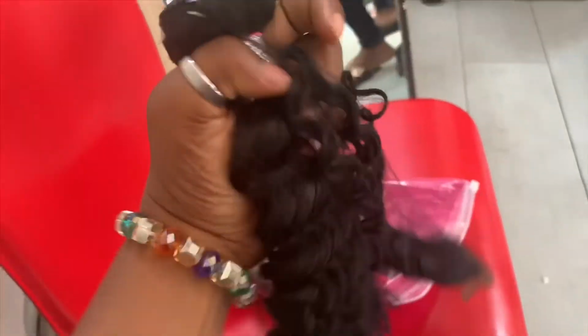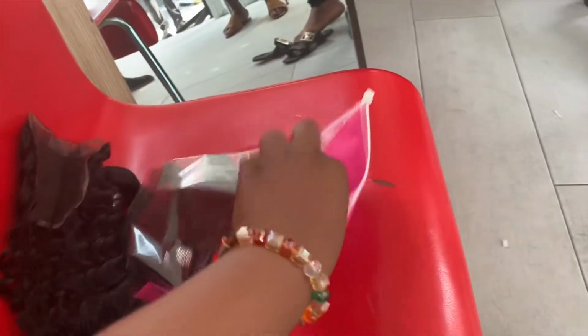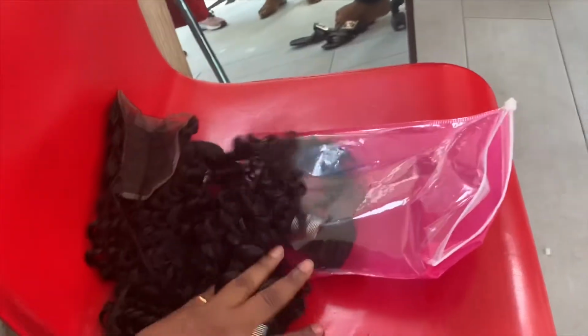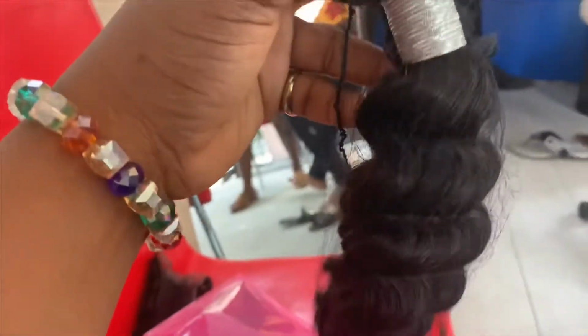So after waiting for quite a while, I finally got this hair, and it was what we ordered. It looked good and I was okay with it. I picked up the hair and I'm leaving right now.